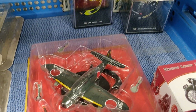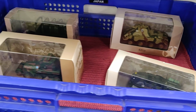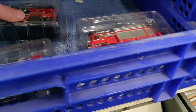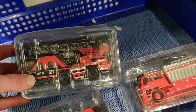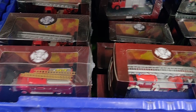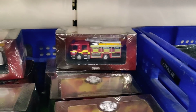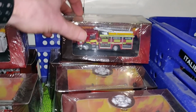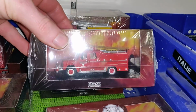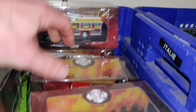Got some motorheads over here, a plane. Got some more military bicycles. Classic collection. Got some fire trucks over here. This feels so hybrid, diecast and plastic. Got a lot of fire trucks over here. Let's dig in some deeper. He's also very good looking.